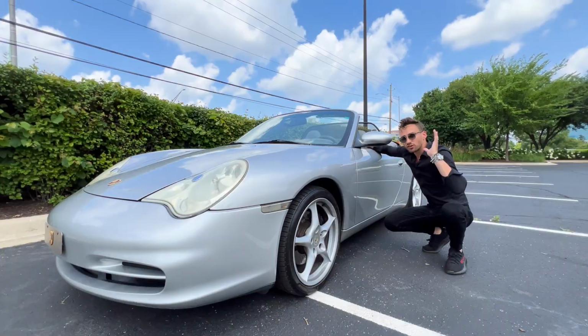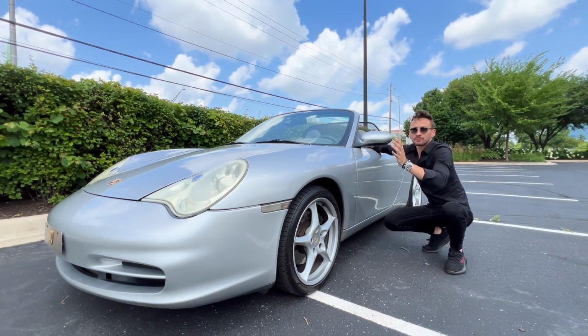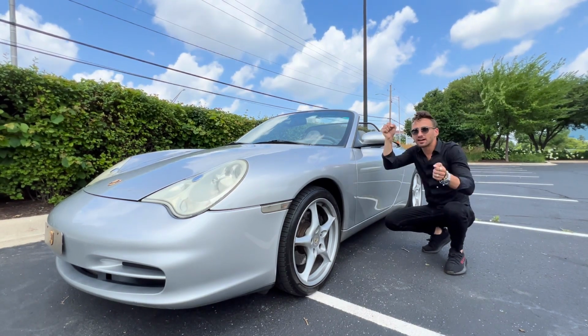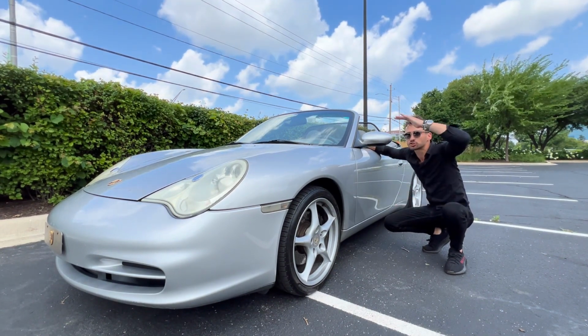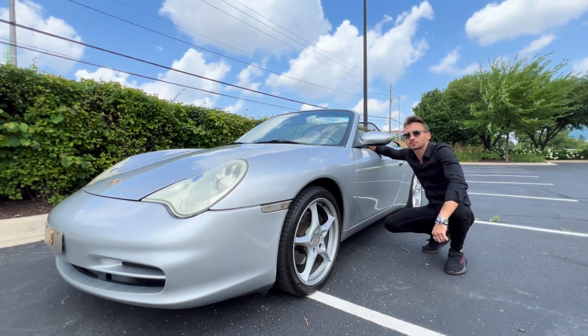Let's do it. Since all the weight is in the rear, because the motor and all that is in the rear of the car, it's the most unique steering feel I've ever experienced in a car. The level of supercars, on the level of Lamborghinis, Ferraris.